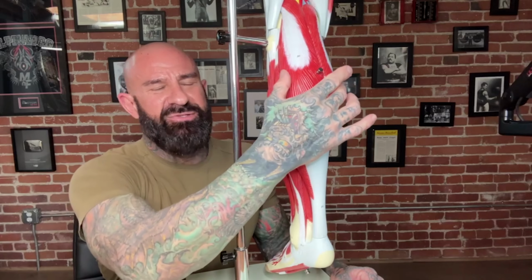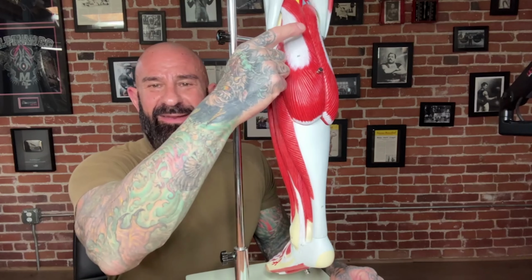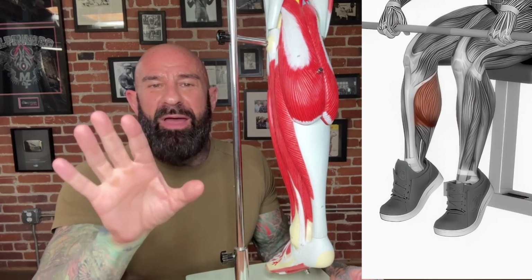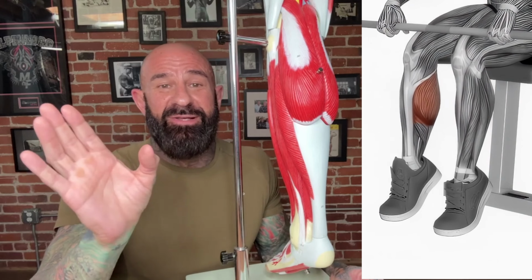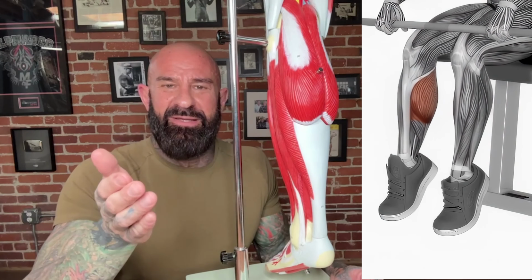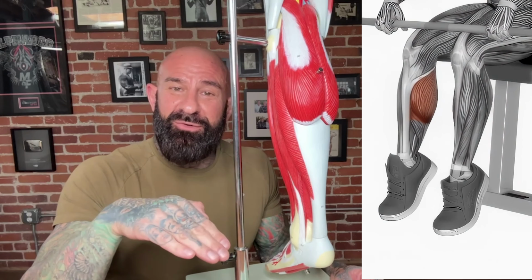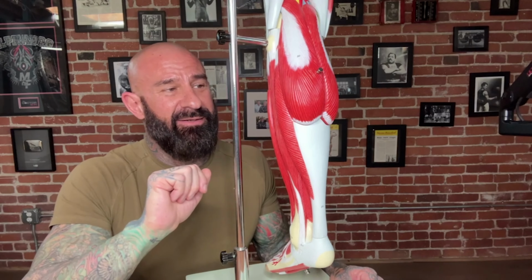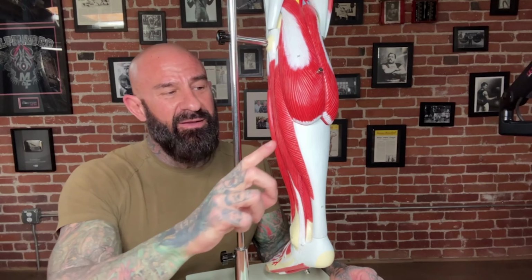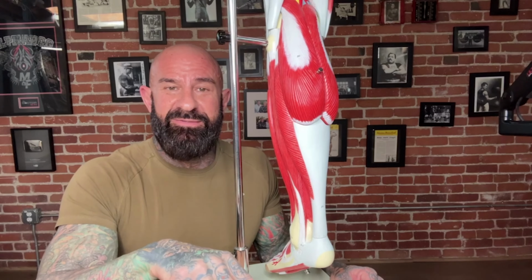Now, because the gastrocnemius crosses both the ankle joint and the knee joint, when you bend the knee, such as during seated calf raises, it puts slack on the gastrocnemius. So that is not the prime mover when you're lifting your heels with the knees bent 90 degrees. Instead, the soleus muscle takes over as the prime mover during seated calf raises.